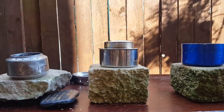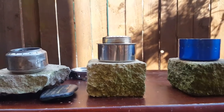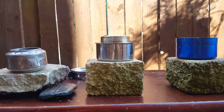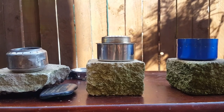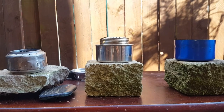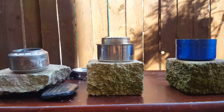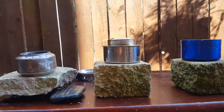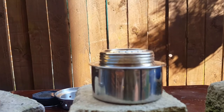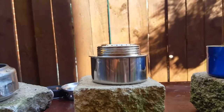So given they all have the same amount of fuel in, it's been 2.5 minutes, and in 2.5 minutes all the stoves have gone out with the exception of the Tatonka. I don't know if you can see it, it's still burning. So obviously the Tatonka is the most economical.